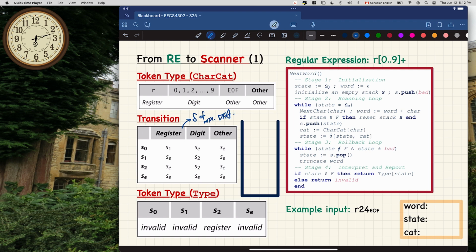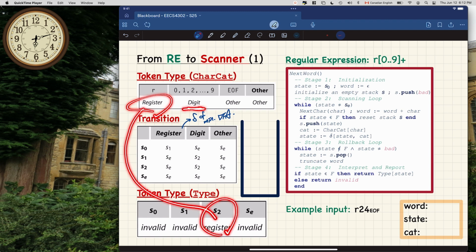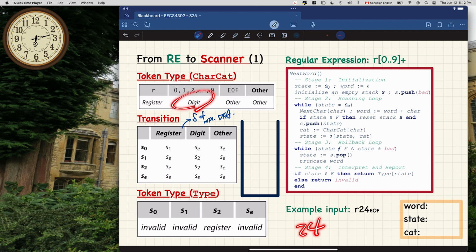So this one presumably will be the delta of some minimized DFA. All right. And then we got the token type, similar. Our token type here is simply saying, at the end, we will only recognize the word as a valid token if the type we're getting is simply a register. If we're only getting digits, it's actually not a register name, right? We want to make sure we read something like this, R24, for example. If we only read 24, it's considered as digits, but it's actually not valid. Okay, something like that.